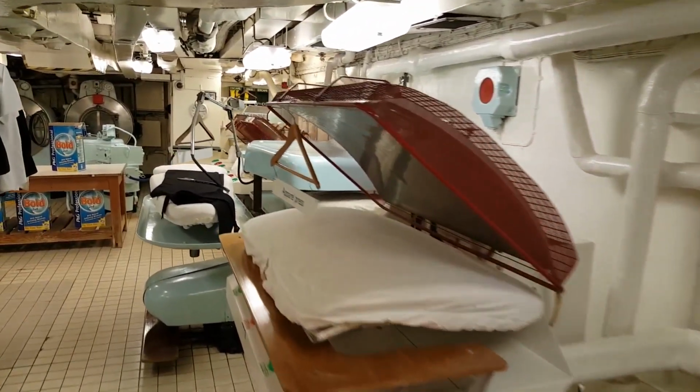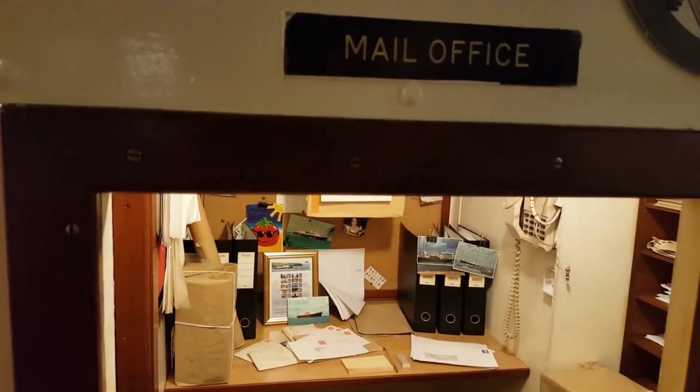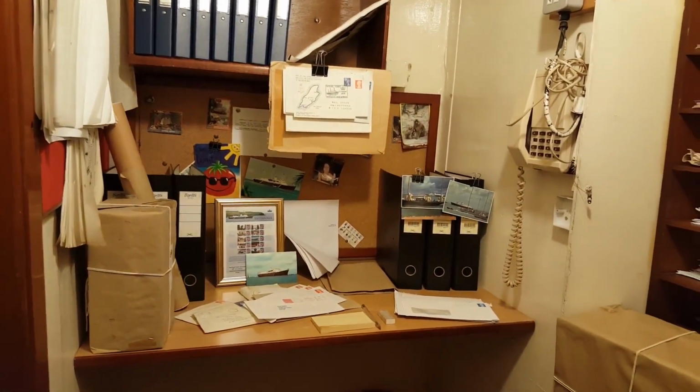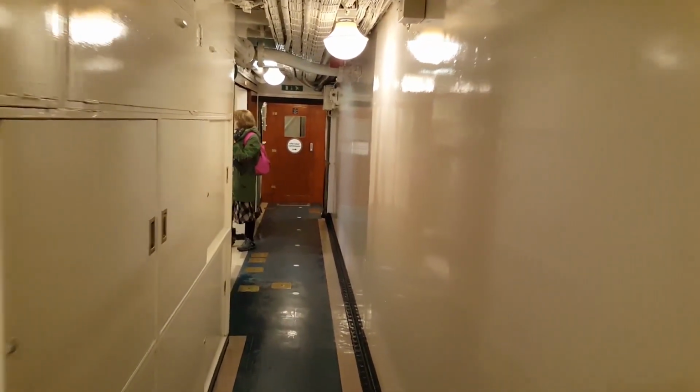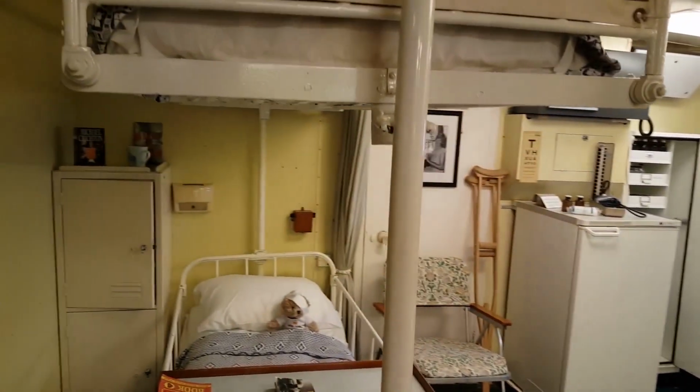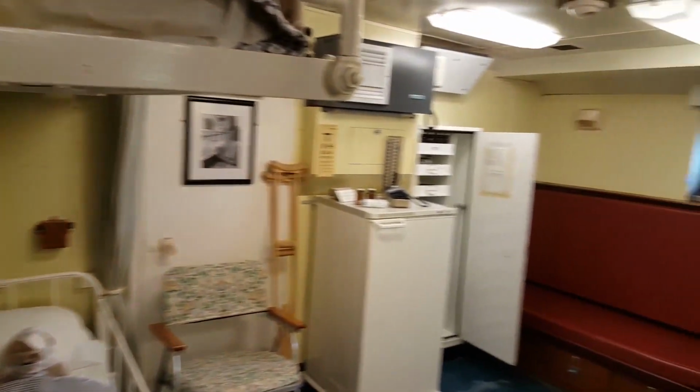And if you're in Edinburgh, I'd certainly recommend it as a little trip. That's a mail office. And again, you can think of all the people coming up saying, have I got a new post today? And this is just coming up to the medical quarters. So that's the sick bay. And next door is the operating theatre, etc.